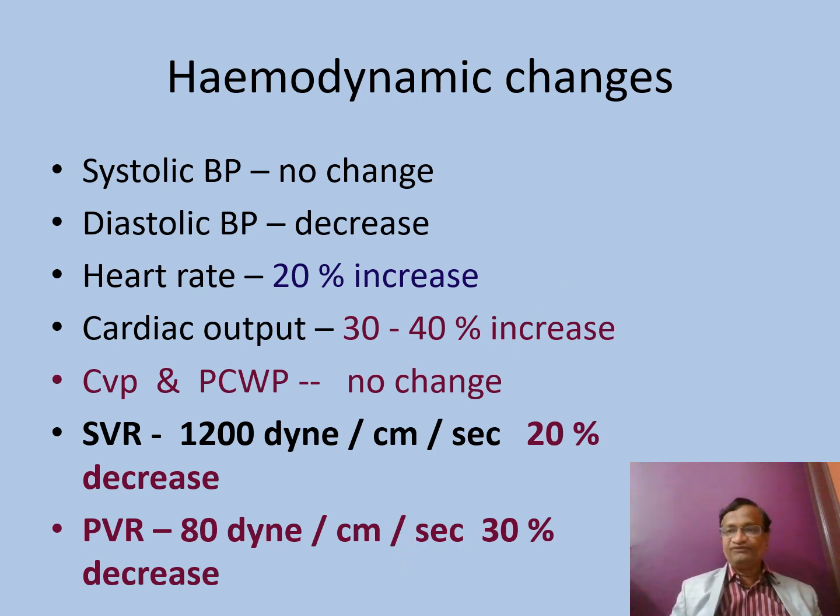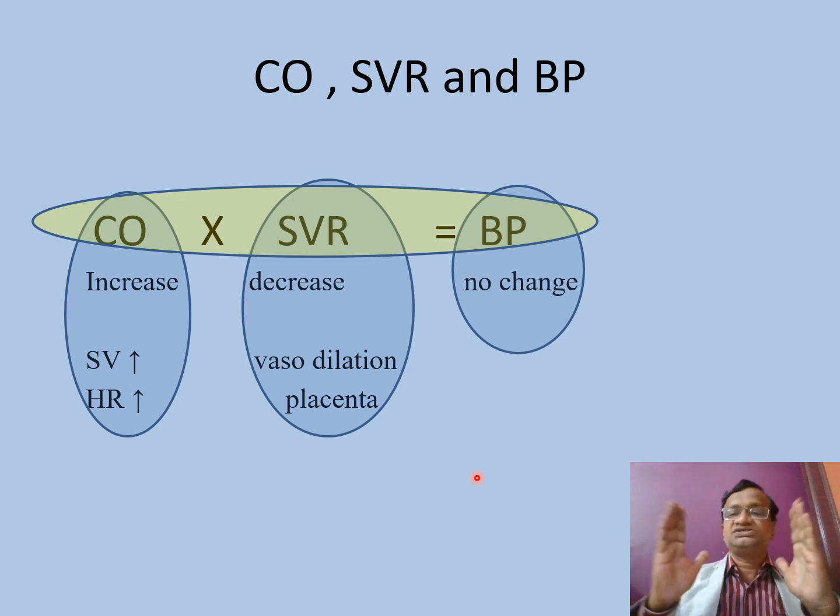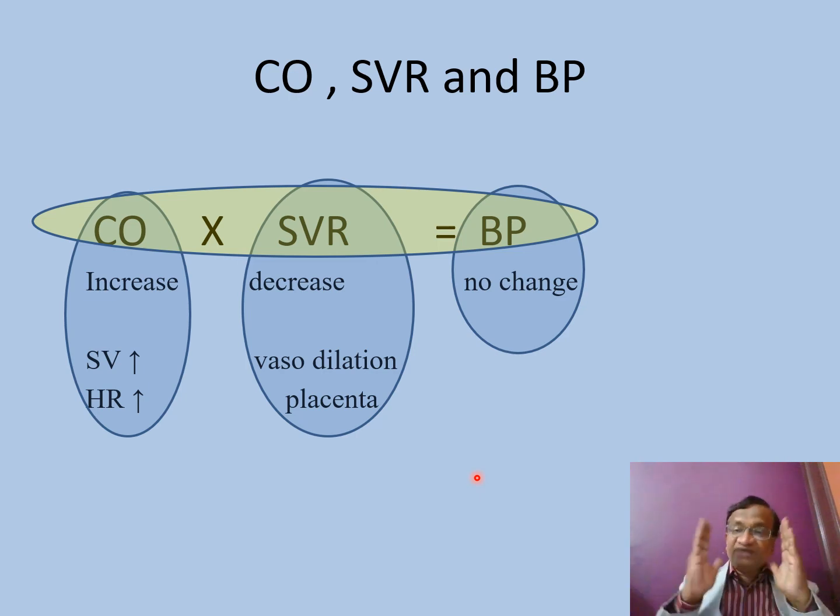Again, if you go to the next slide, cardiac output is increased. Why? Stroke volume is increased, heart rate is increased, because we need nutrients. The systemic vascular resistance decreases because we need vasodilatation to accommodate the increased blood volume. We need a placenta to give blood and nutrients to the fetus, and this should be a low resistance circulation, because if the placenta is high resistance, no blood will go from the mother to the fetus. So we need a low resistance circulation of placenta, and we have vasodilatation to accommodate such things.